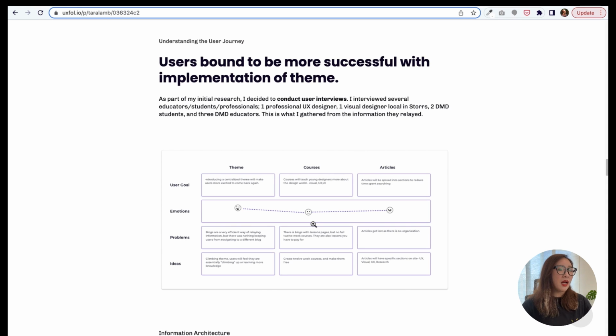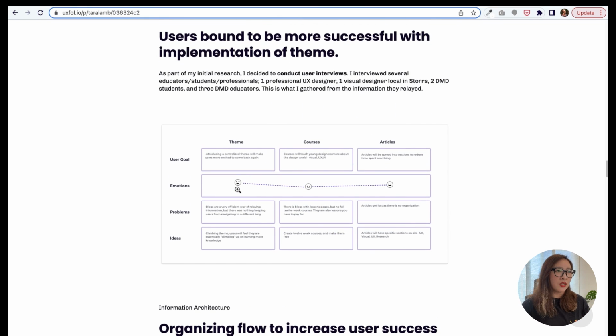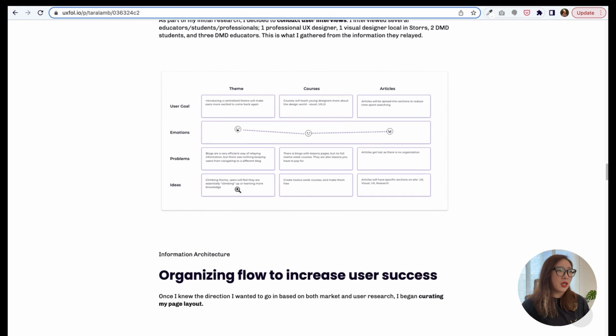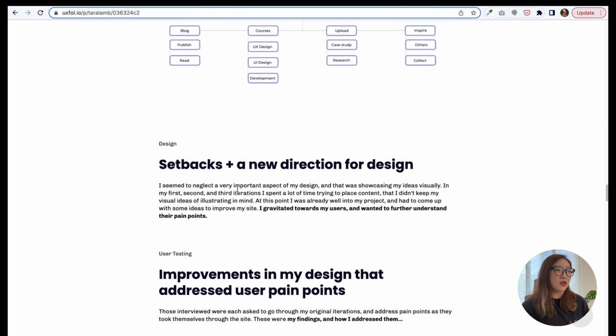I think the way Tara is telling the story in her own angle, like as part of my initial research, I decided to conduct user interviews. I did this so that I gathered information from what they relayed. And there is a chart here explaining user goals, emotions, problems, and ideas, from theme, courses, through to articles. I think this part is great. It shows the designer's user-centered thinking of how to identify the problem. Then it follows with the information architecture, the design setback, and a new direction for design.